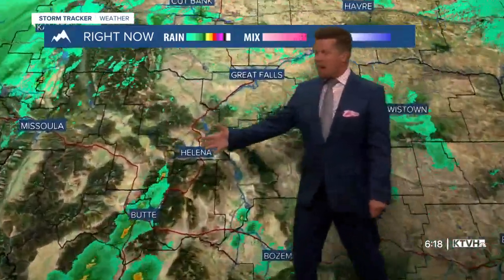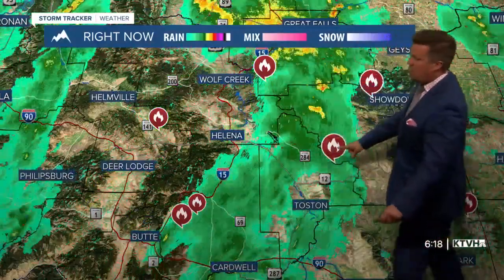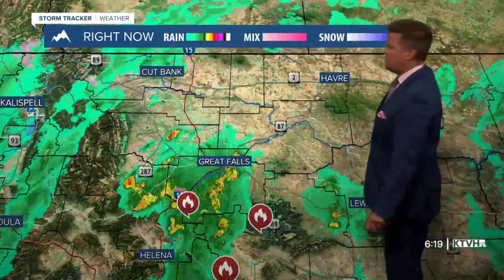Around the Helena area, I've plotted some of the wildfires: Harris Mountain Fire, the Woods Creek Fire, the Balsinger Fire, Gatlin Gulch Fire just to the southwest of Boulder. It was a little fire that popped up north of Avon yesterday. All of the fires are seeing rain. How about north central Montana?